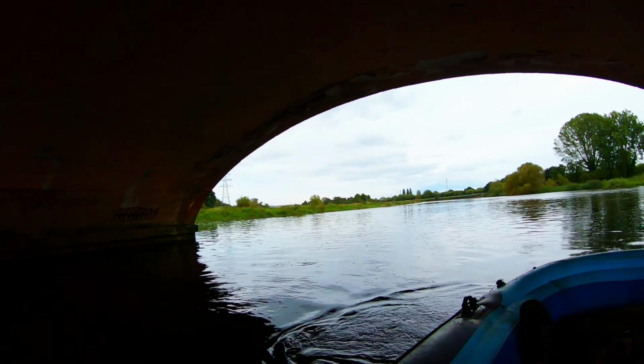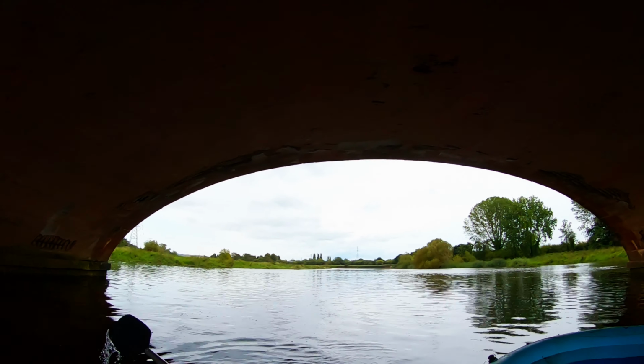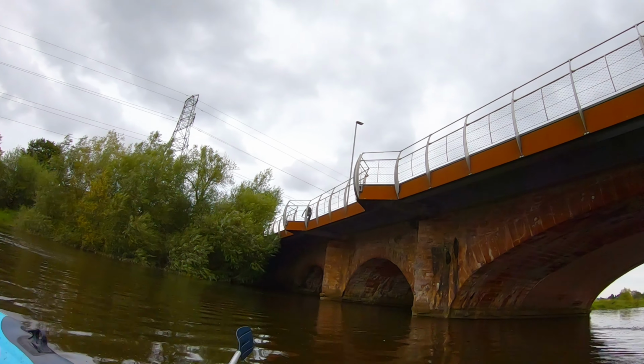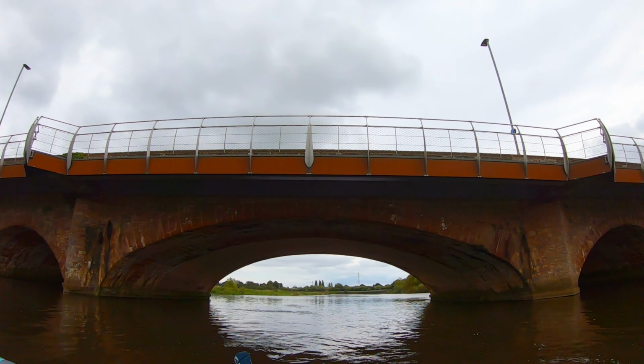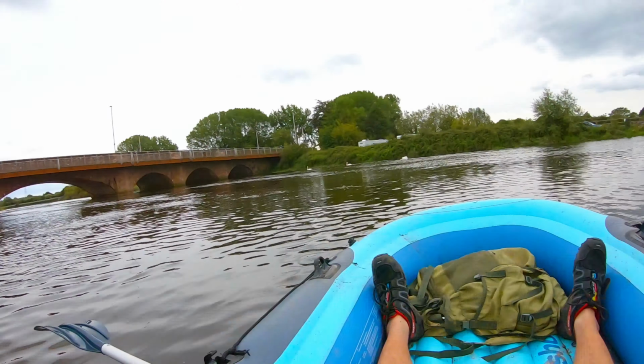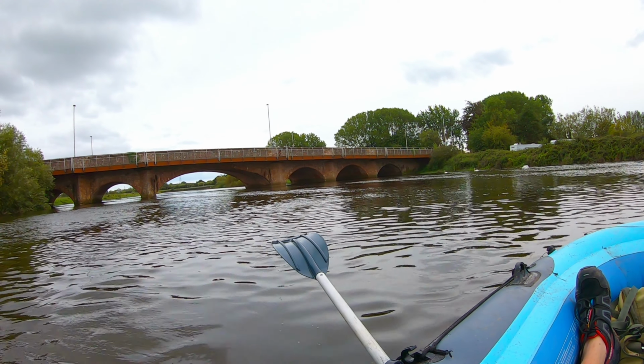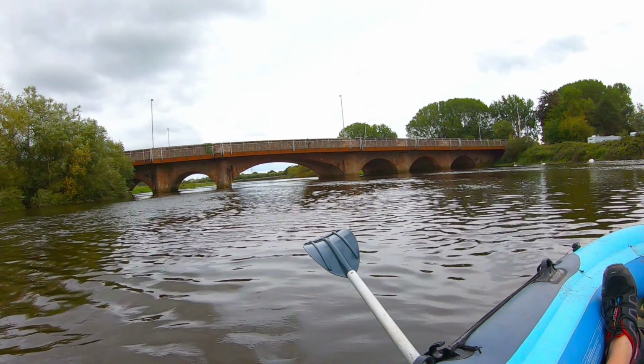Really quite breezy. Actually, there's a walkway on this side. I can hear my phone going. Unfortunately, I can't actually take callers at the moment.